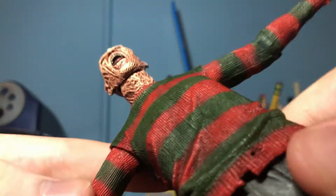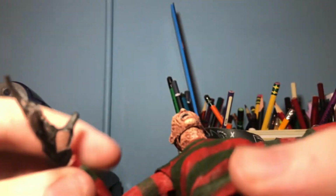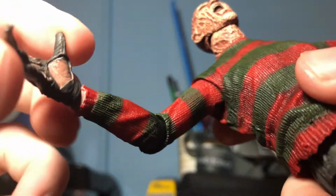The arms can bend out about that much. It's really cool though. It looks like he's screaming in the air. I love that idea. The arms can bend that much. It's not really cool because of all the sweater detail right there. The wrinkles make it not able to move.